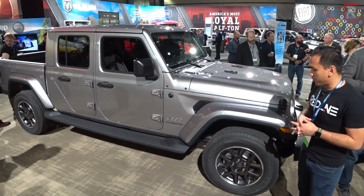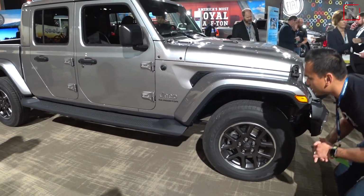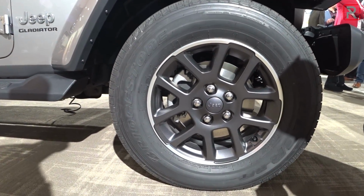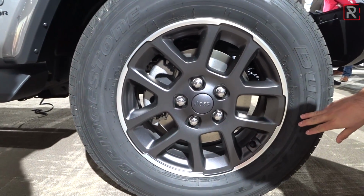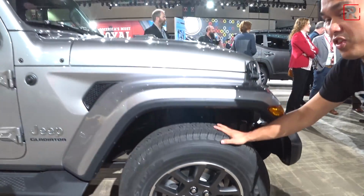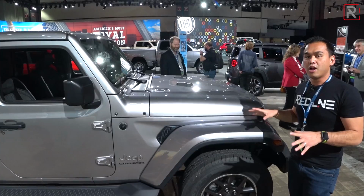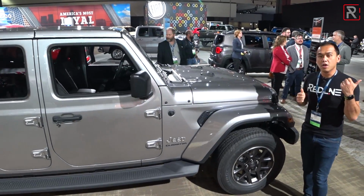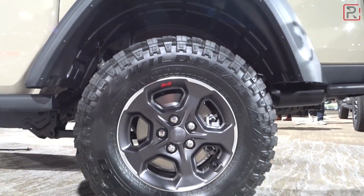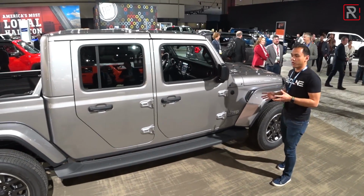Now let me talk about that in another part, but let me first look at the wheels. These wheels are more of a street-oriented tire that you get on the Overland trim. They're an 18-inch wheel design, wrapped in 255/70 series tires, really thick sidewall here to give this thing a more comfortable ride quality. If you look at the Rubicons, those have 34-inch tall tires. All Gladiators will still have solid axles front and rear. That's always been a Jeep thing.